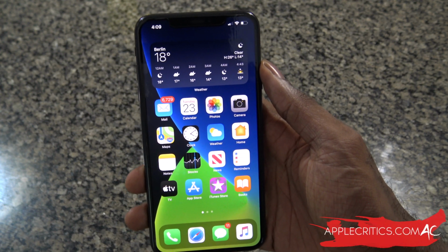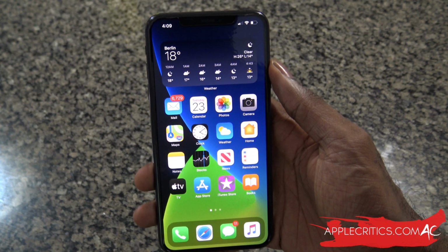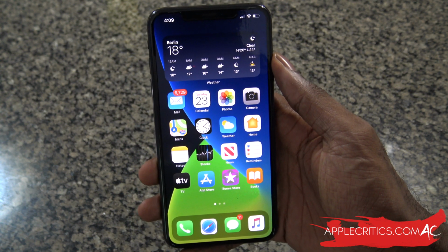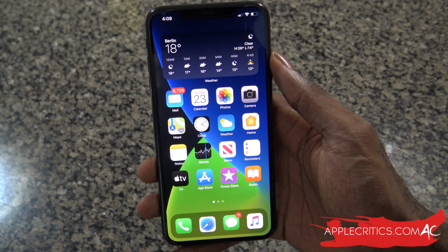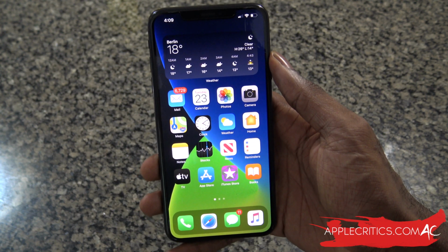In this video, I'm going to be showing you the hidden features of iOS 14 and basically be showing everything that iOS 14 has to offer that not many people know about. So without further ado, let's go ahead and get straight into this video.